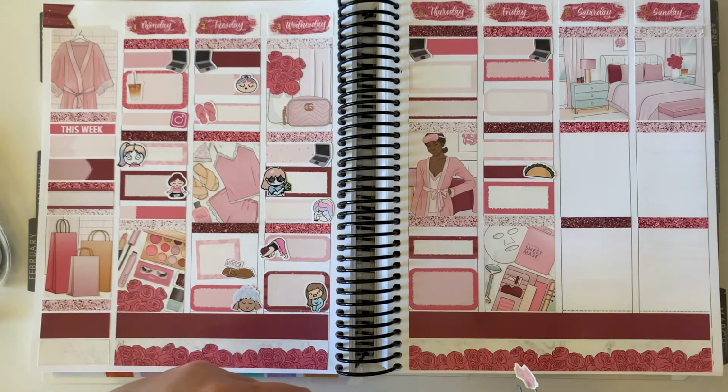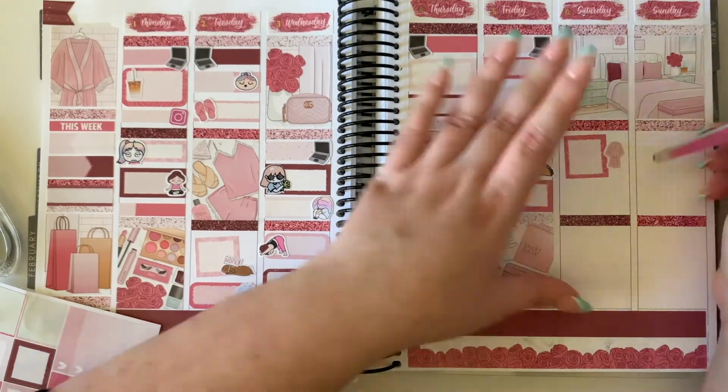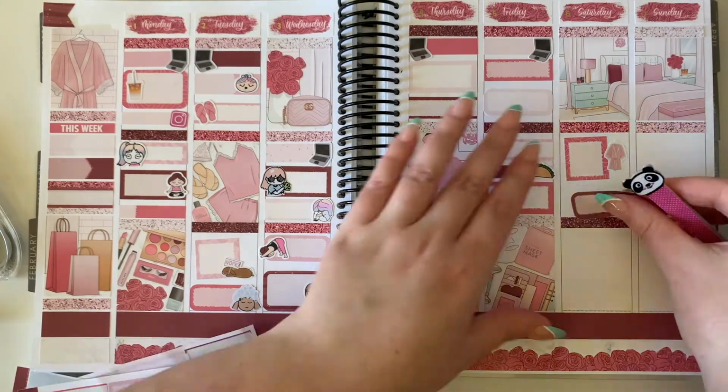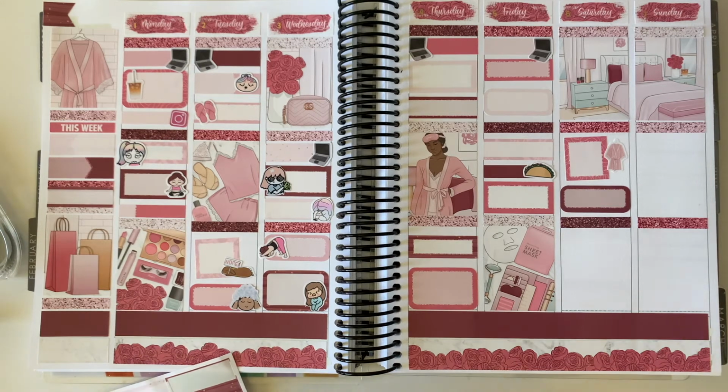And then Thursday evening, I've used a piece of deco from the kit to mark that I did an Exotic Athletica order, and another piece of deco from the kit to mark that after work and after I'd done my order, I listened to some ASMR and I took a nap.